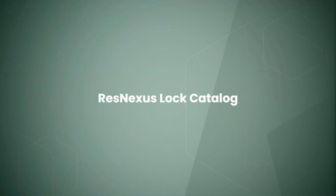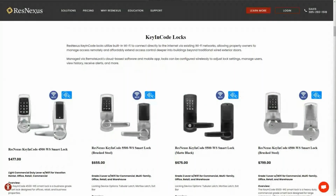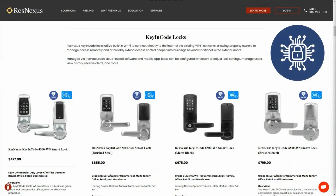And finally, let's go take a look at the locks that ResNexus offers. There are a number of different lock brands represented here. We're going to start with the key and code locks. This category has the most options available to you and is the only brand that offers the algorithmic access options.